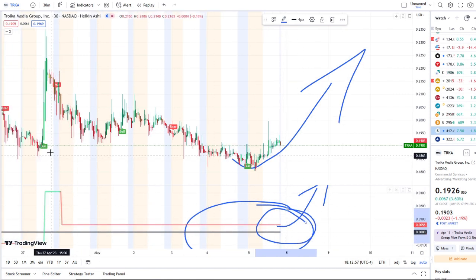As you see here, the last time they went up and they were green under a bull indicator, it went from 19 cents to 23 cents in the same day in a matter of hours. Now, is it guaranteed to make the same exact move if it turns green and pulls away from the midpoint under this bull indicator on the 30-minute?